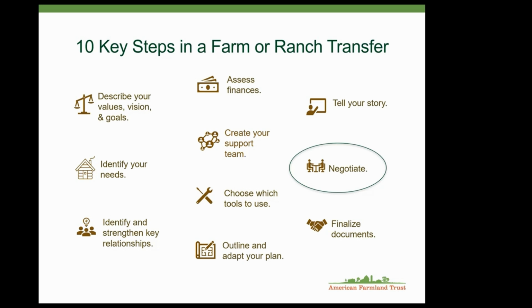There are a series of steps in a farm or ranch transfer process. We have it broken down into 10 steps. You likely will take most, if not all of them, but it's not a linear process. So while a certain amount of order makes sense, you likely will find you move forward and back several times before you are done.